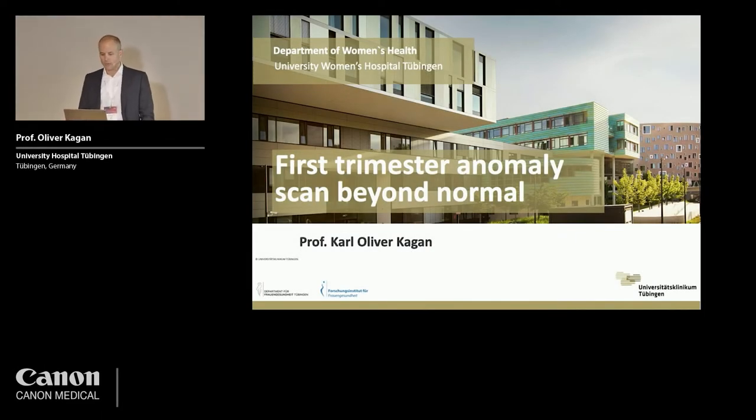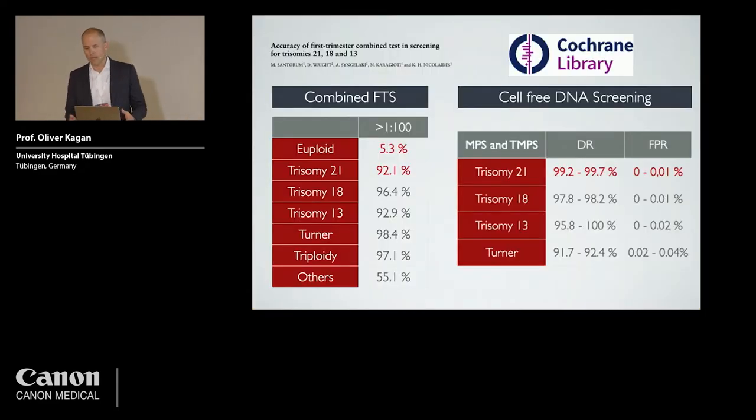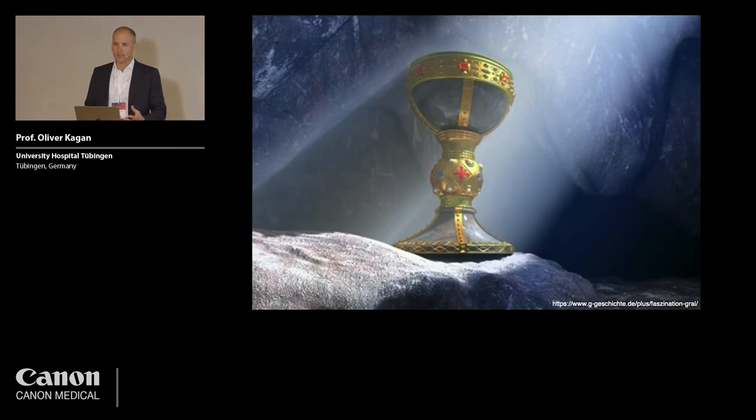And my talk is on the first trimester anomaly scan beyond normal, what to do with the findings that you see in the first trimester. Well, let me start from another point. We talk about cfDNA screening today, and the first trimester combined test has been challenged by cfDNA screening. If you only focus on trisomy 21, I think the story is told. Detection rates for trisomy 21 are much better with cfDNA screening compared to the combined test. And for several obstetricians and prenatal medicine experts, cfDNA screening is something like the holy grail.